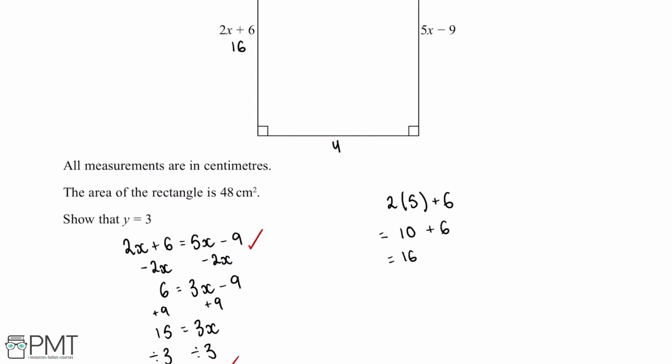Now we can check this with our other side length, 5x minus 9, so 5, and then we'll substitute in the 5 and then minus 9. So 5 multiplied by 5 is 25, minus 9, again giving us 16. So we know that both of these side lengths are equal to 16. This is where our third mark comes from.